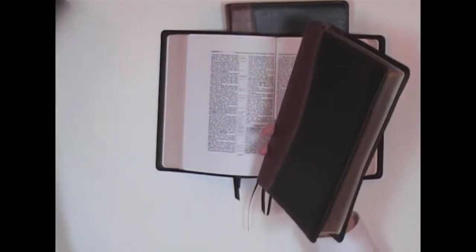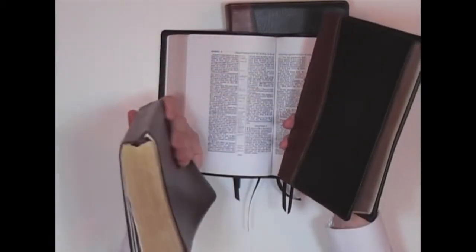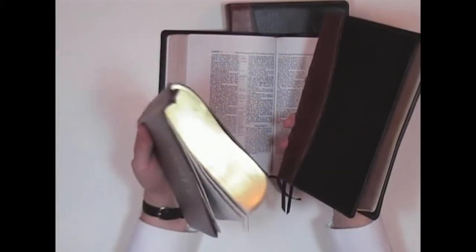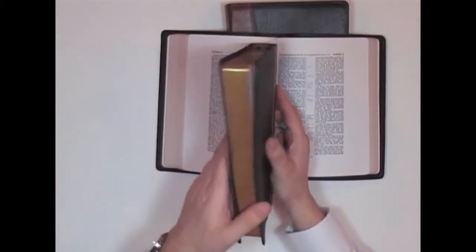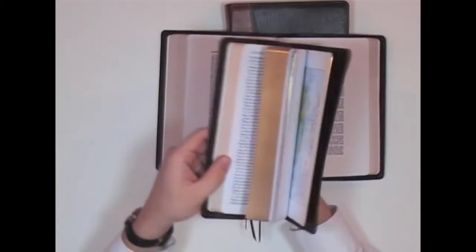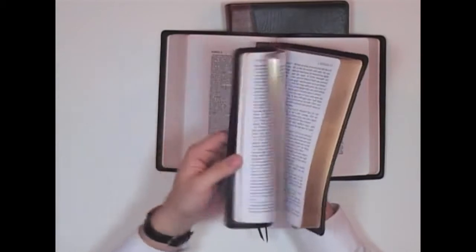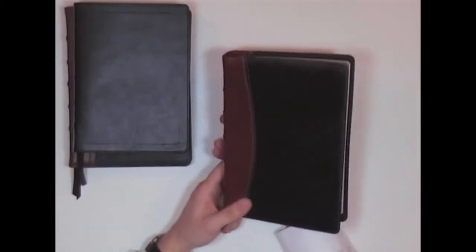I mean, this kind of junk here, this is Zondervan stuff. I mean, look at the thing. It's getting all crooked and everything. It's just poorly produced, mass-produced junk, basically. But these Bibles are beautiful. I mean, the look and the smell of them and everything, man, it's like a work of art almost.